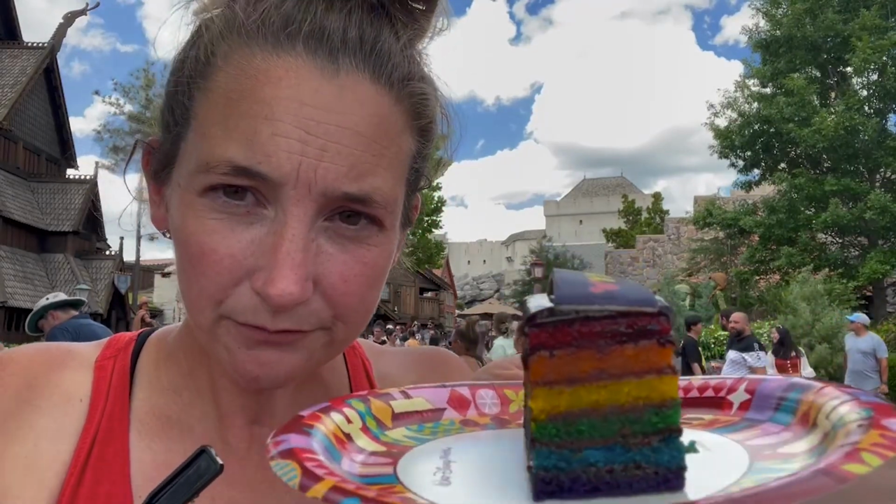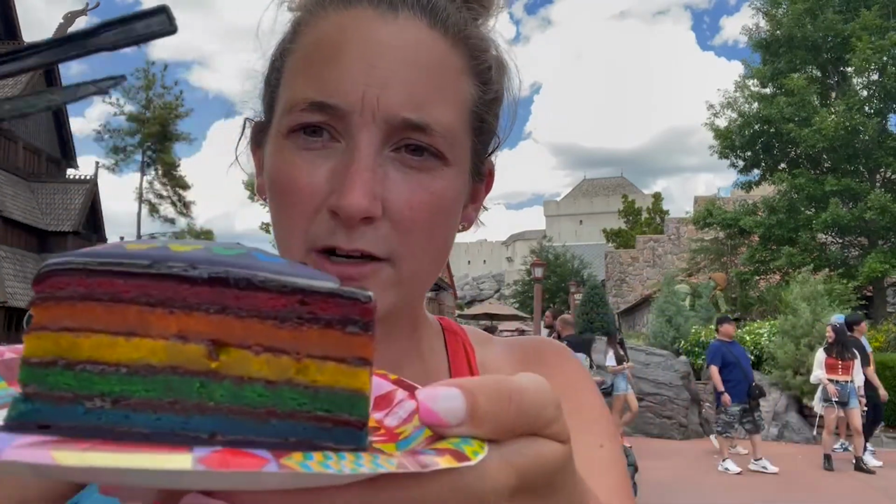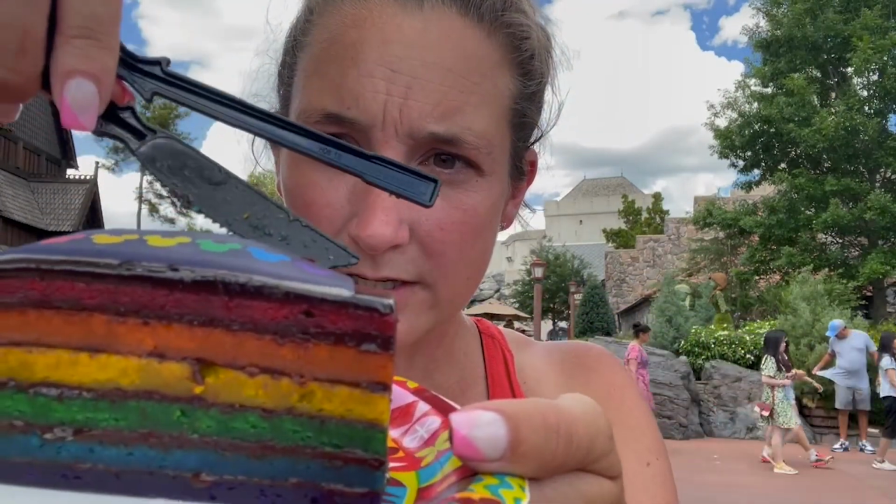Each layer is a different color, as you guys could see. And this top layer here is chocolate ganache. And I like that. That was good. There's a really good piece of chocolate ganache kind of covering over, and the bitterness of the chocolate is definitely helping break up the sweetness of the cake.